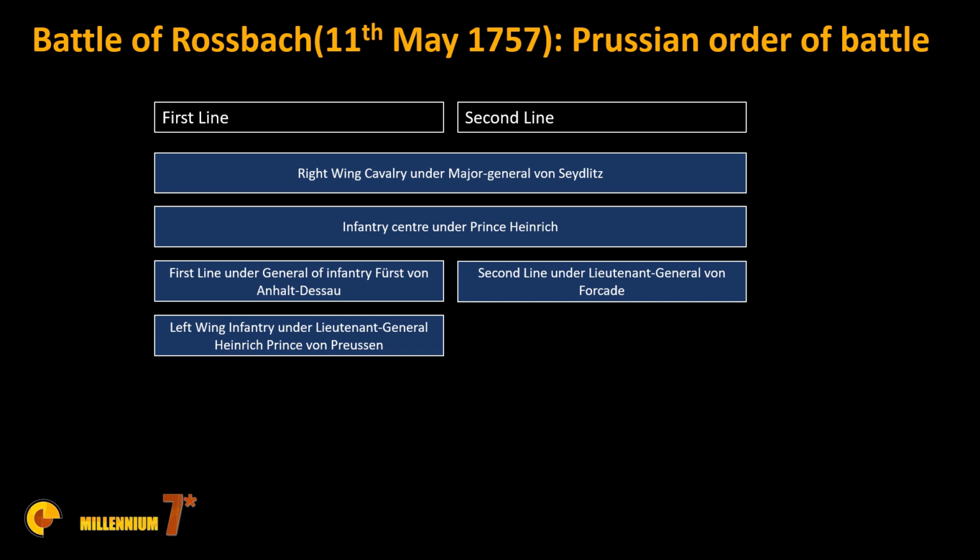If we look closely at it, we see a first and a second line with their own commanders, together with a left wing, a center and a right wing, with their own commanders too, and also separate commands for cavalry and artillery. The base unit is the battalion, of 500 or 600 men. Battalions are grouped in regiments or brigades of 3 to 5 battalions, but above that level there's no permanent grouping.